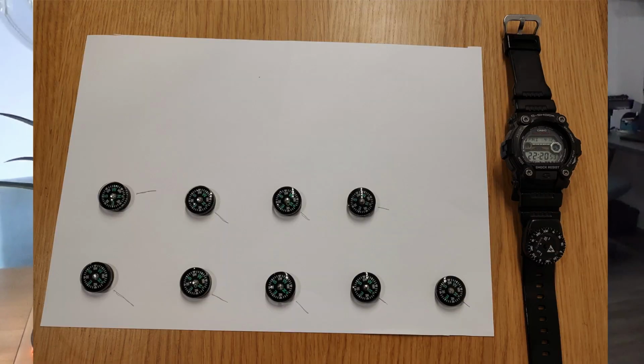And as you can see in a picture that's about to pop up, I bought a number of button compasses a while ago to put into kits. And there's a picture of 9 compasses there, and you can see that there is quite a variation in where they want to point. And if you're travelling over a short distance, it doesn't matter so much if your compass is off a bit. But the further you're travelling, that deviation is going to get bigger and bigger and bigger.